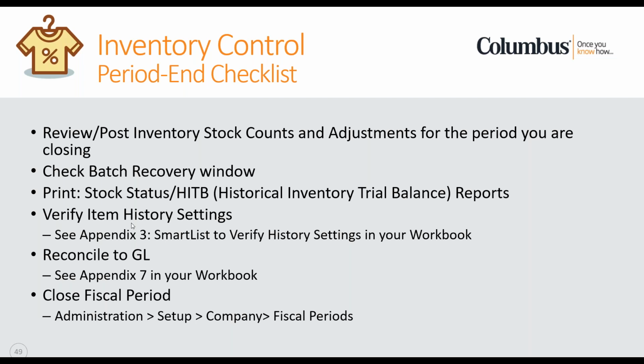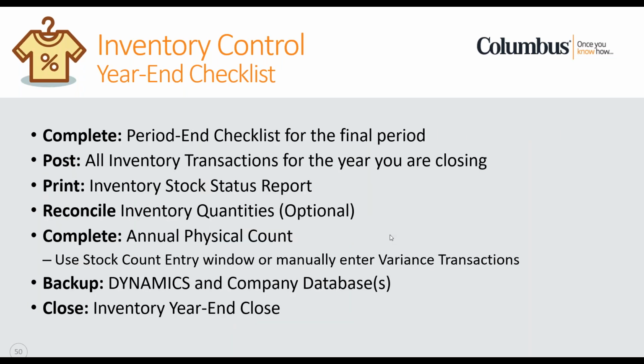Then we want to verify the item history settings. If you're following in the book, this would be in Appendix 3, a SmartList to verify history settings in your workbook. Reconcile to the GL. This would be Appendix 7. We are going to step through this. And then finally, close your fiscal period. That would be under Administration, Setup, Company, Fiscal Periods. So that was the period end checklist.